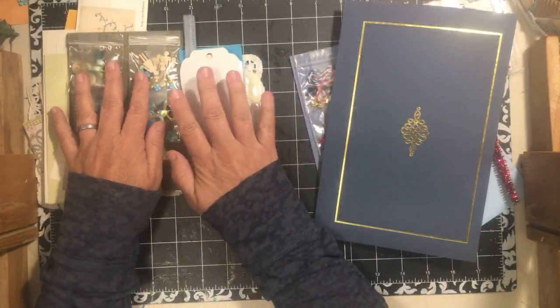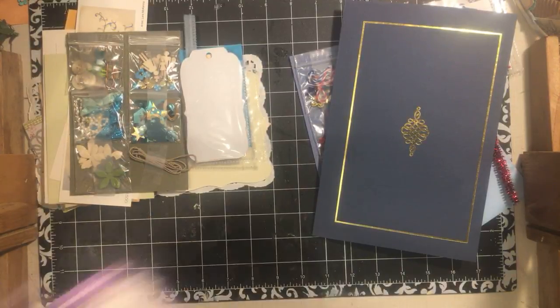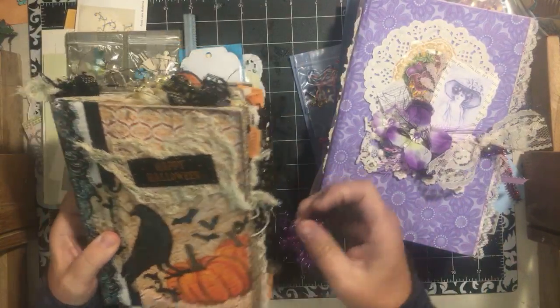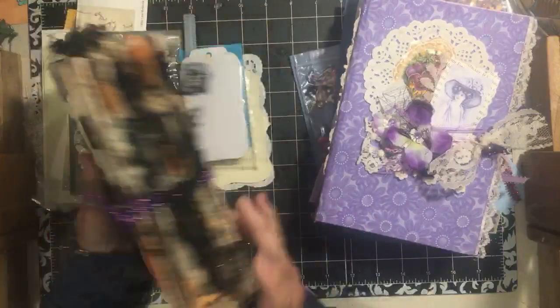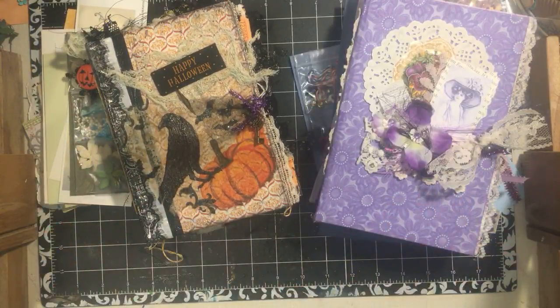This is the three generations blue and green kit. In case you weren't here, the purple book, the purple journal, has been put in my Etsy, as well as the Halloween, the Reader's Digest Halloween book. And so those are in my Etsy shop. Again, everything is 20% off.